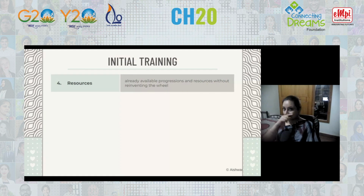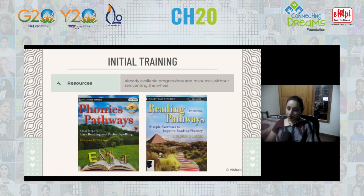Resources. Somebody brought this up in the initial chat also. So with Deepa, for example, I gave her these 2 books. I always suggest that we give already available progressions and resources to volunteers and not reinvent the wheel. A lot of time and effort goes into reinventing the wheel, to figure out lesson plans, to figure out progressions. And at the end of the day, the volunteer is not figuring it out. Somebody else is figuring it out. That person is not meeting the children. Hence, I don't spend time on that.